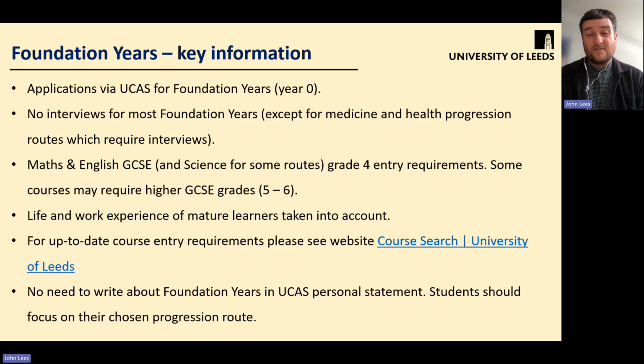As I've mentioned quite a lot as well, the course information webpage is the best source of information initially to see what courses we have, the content, and also our entry requirements. If you don't find the information initially that you need there, feel free to get in touch.